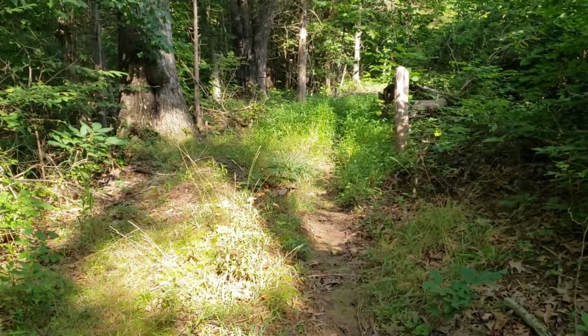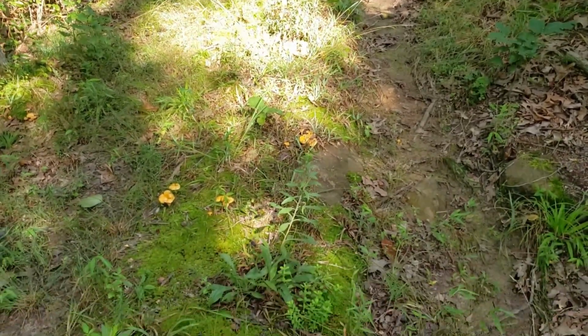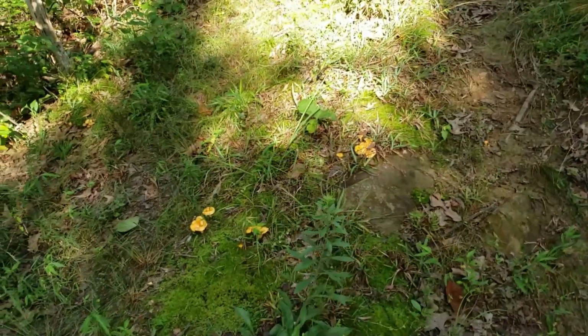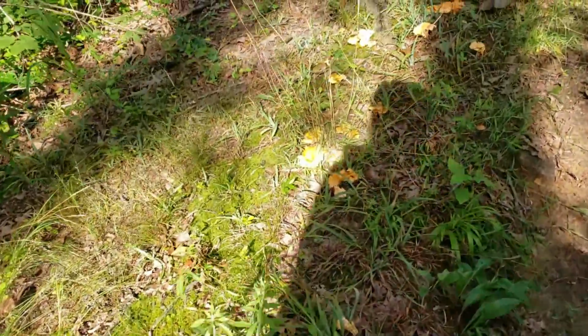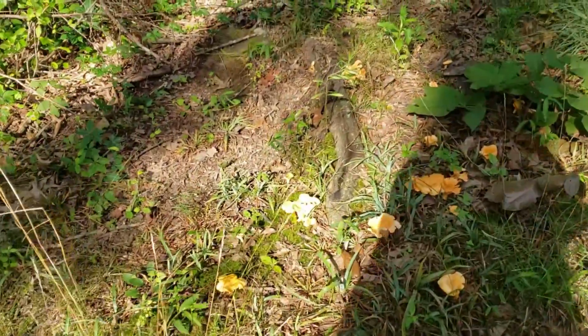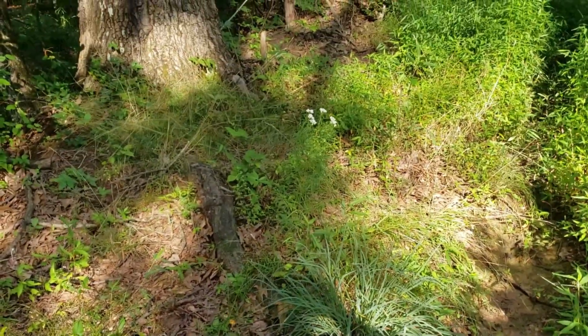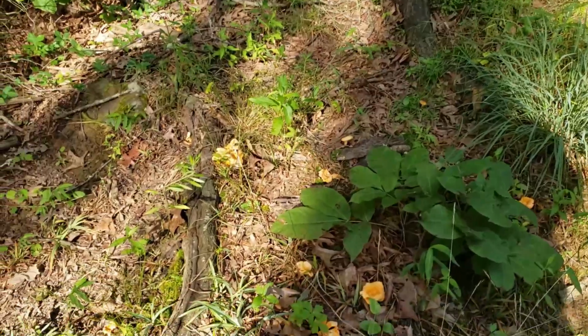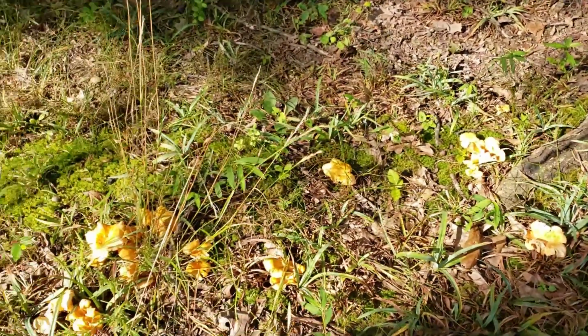They also like growing on trails. So this is a slope and it's also a trail. And you can see they're scattered pretty much all the way along here, up this slope here. I'll take a couple of those big ones, but I'm going to leave the rest.